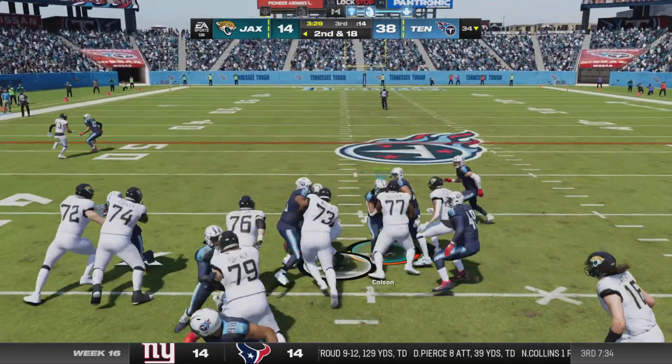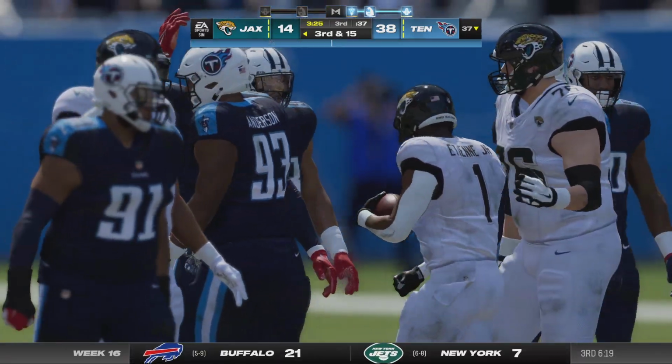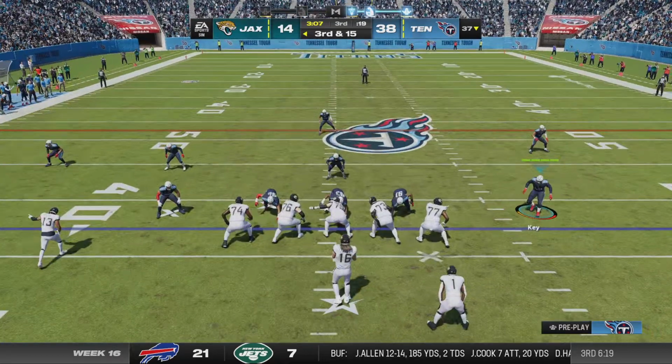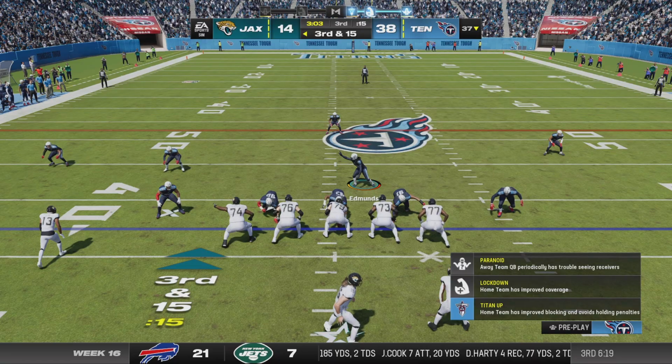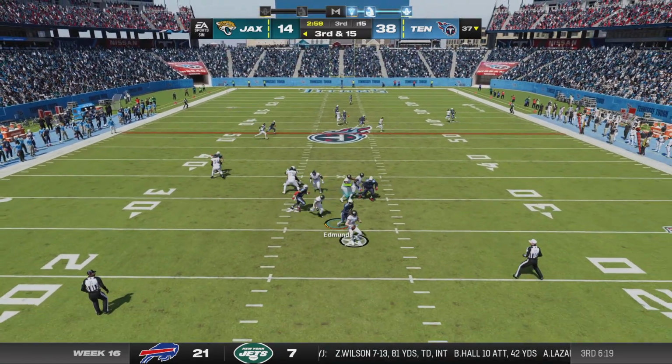On second down, a run with Etienne. And he'll get 2, maybe 3, up near the 37. Typically, we think it's the strong safeties that are better tacklers, especially closer to the line of scrimmage amidst traffic. But in this case, how about the free safety coming up and making the big-time play?